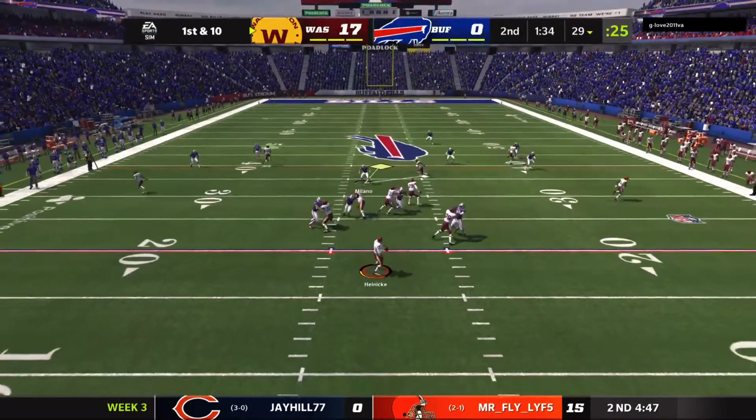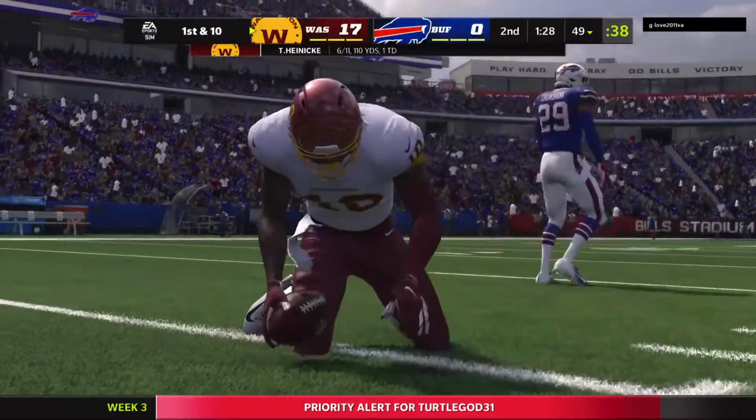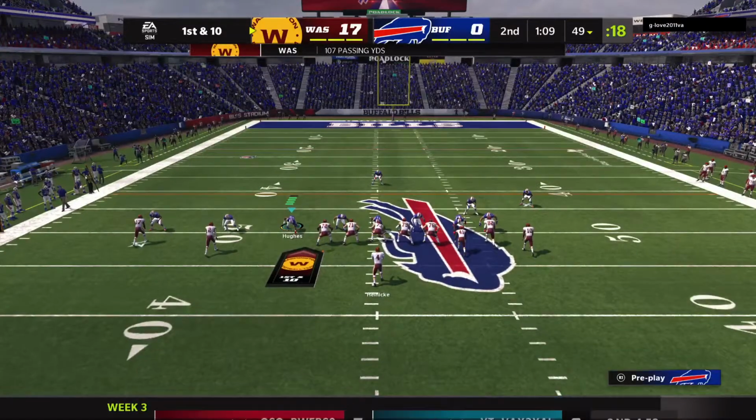Heineke on 1st down. This one complete to Curtis Samuel. And they nearly get this all the way to midfield. Mark him down at the 49. So 1 play, and they're already just shy of midfield.